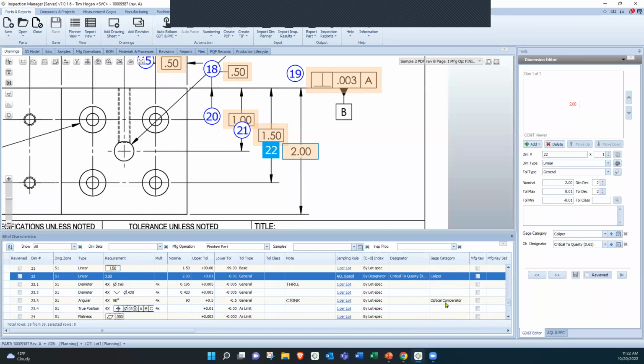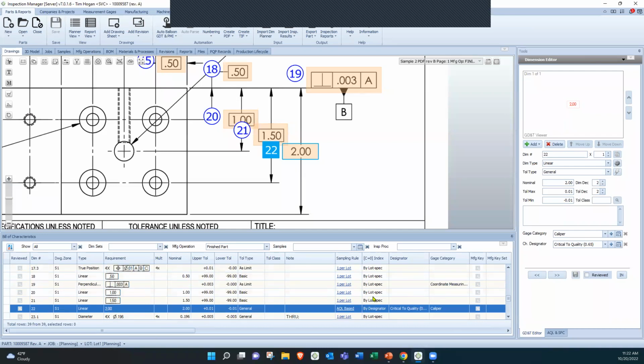You can see that this says optical comparator. Well, I have a default in my system that says for any angular dimension, automatically make my gauge category an optical comparator. Or for any and all perpendicularities, automatically make my gauge category a coordinate measuring machine. So it did that in the first 20 seconds that it took to balloon the print. And again, it's all about speed and efficiency and effectiveness, and quite honestly, accuracy as well.